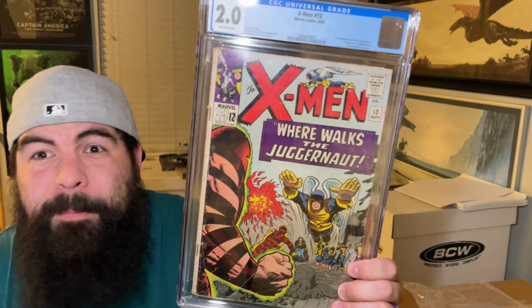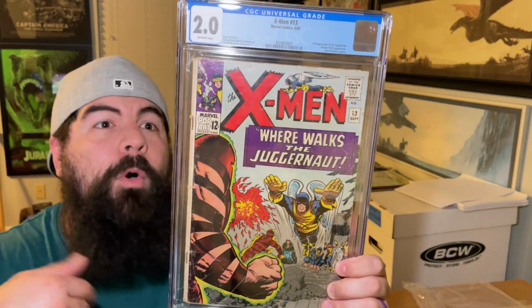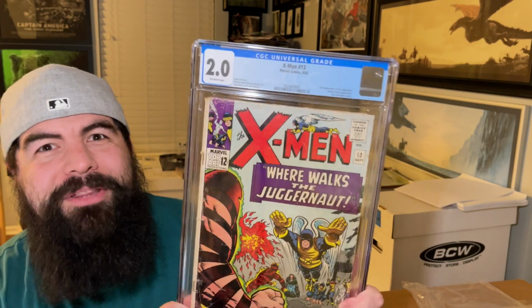Like, there's no reason not to get this beautiful thing graded. Keep it preserved, keep it safe. Maybe the pressing would have helped, but at the end of the day, it may have gotten it a point up, but at this low of a grade, I just thought it was something awesome to get slabbed and protected and stick right next to my first Blob appearance. So, a couple cool villain X-Men keys.